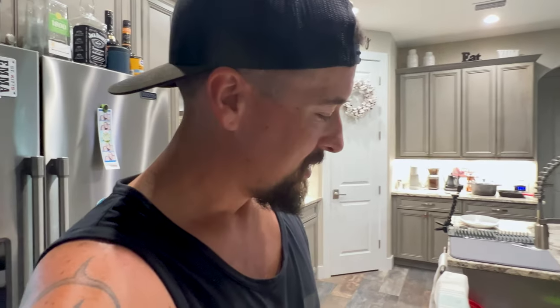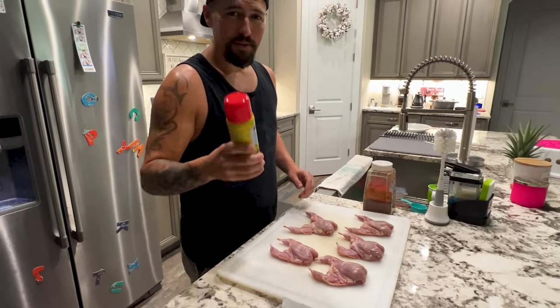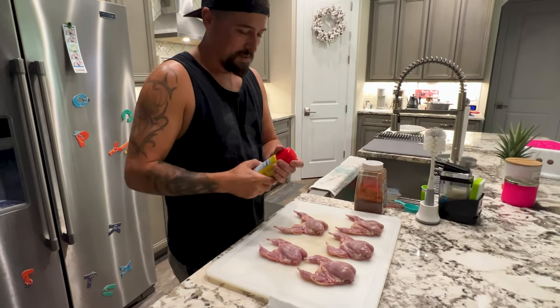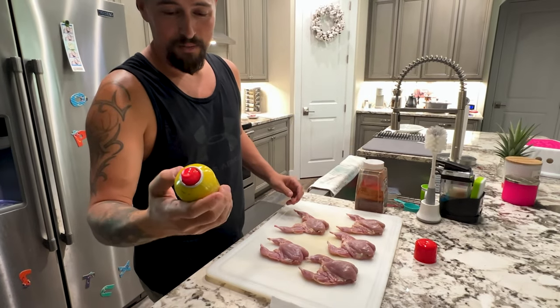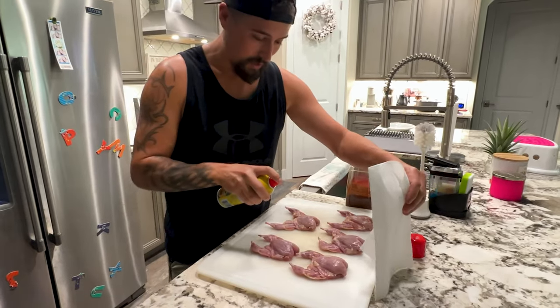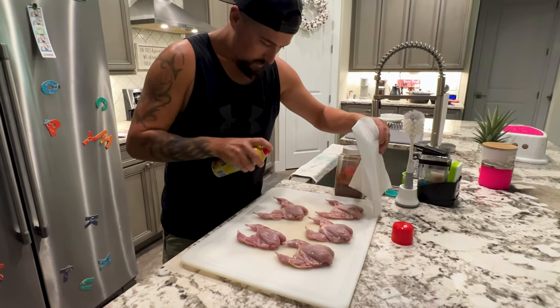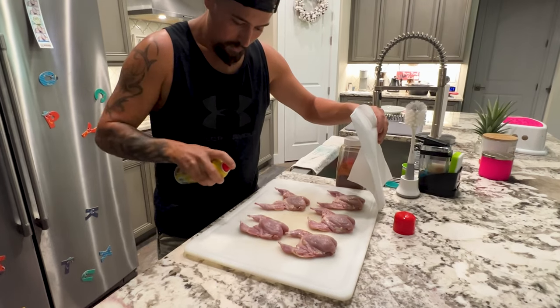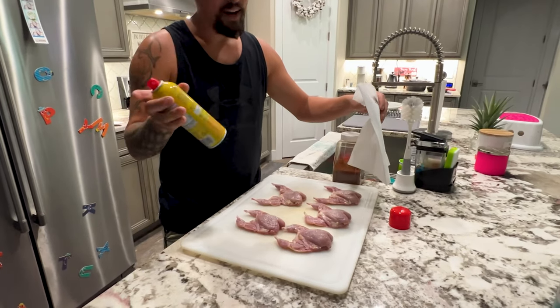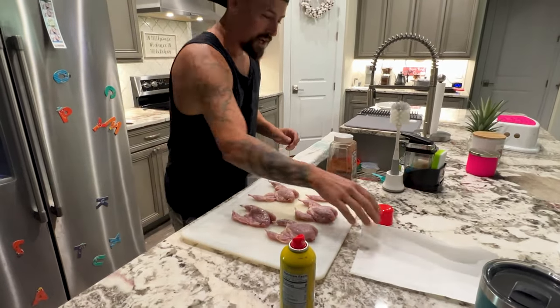While we're doing that, I'm gonna start getting these quail ready, seasoned up. All right, now what we're gonna do is spray them down with some cooking oil, some cooking spray. We just have this canola oil. Spray them down, trying not to get it everywhere. The recipe called for duck fat. Duck fat in a spray can. I ain't never seen that, but we're gonna have to keep our eyes open for it. So we got one side sprayed with that.